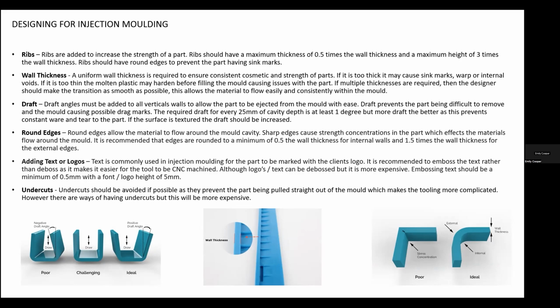Wall thickness in a bit more detail: a uniform wall thickness is required to ensure consistent cosmetics and strength of the part. If it's too thick, it will cause sink marks, warp, or internal voids. If it's too thin, the molten plastic may harden before filling the mold cavity, causing issues with the part. If multiple thicknesses are required, the designer should make the transition as smooth as possible. This allows the material to flow easily and consistently within the mold.